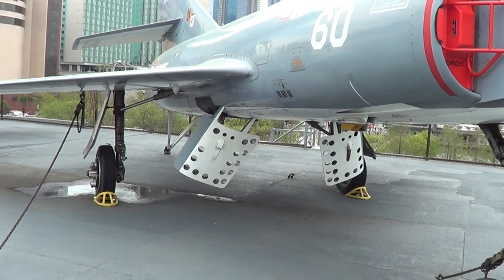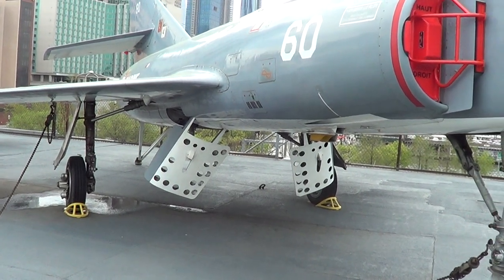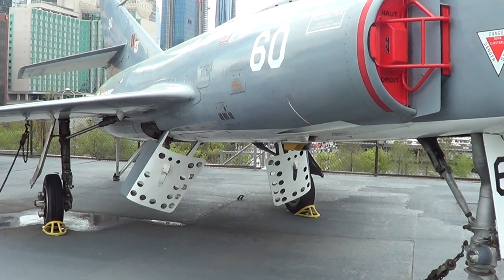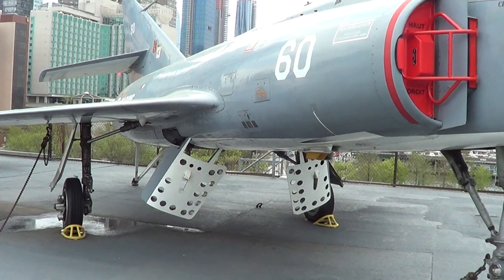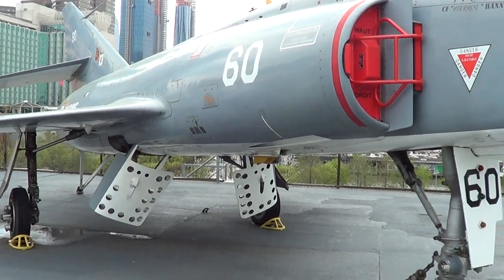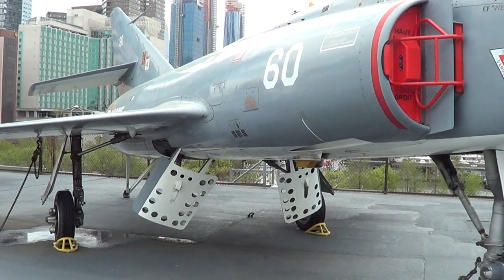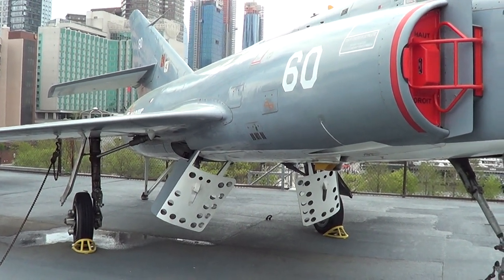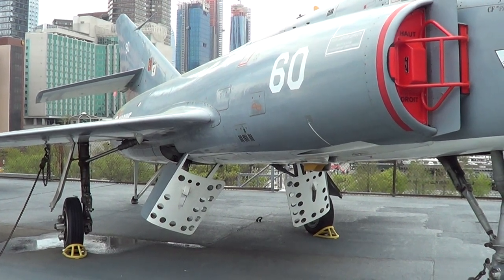The Etendard was later redesigned and improved as the Super Etendard, which entered French naval service after 1978 and was flown by Iraq in the Iran-Iraq War, 1980-88, and by Argentina in the Falklands War, 1982. This Etendard 9M, M for Marine, the French word for Navy.